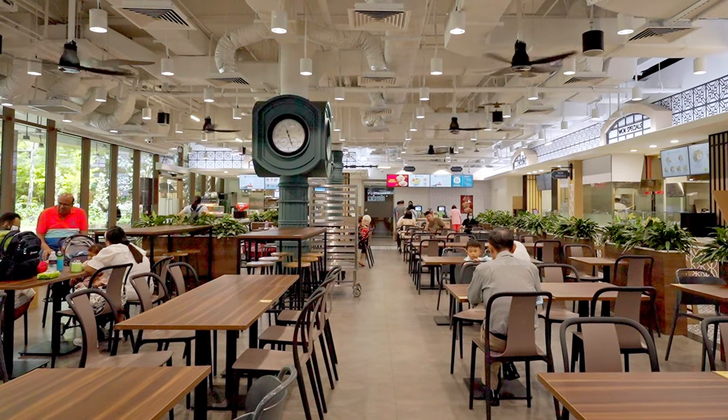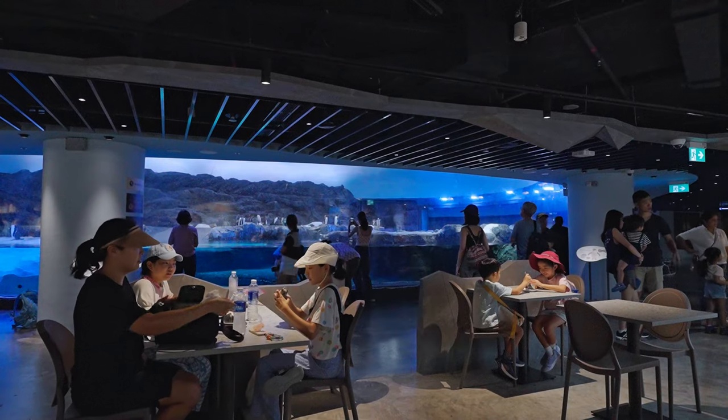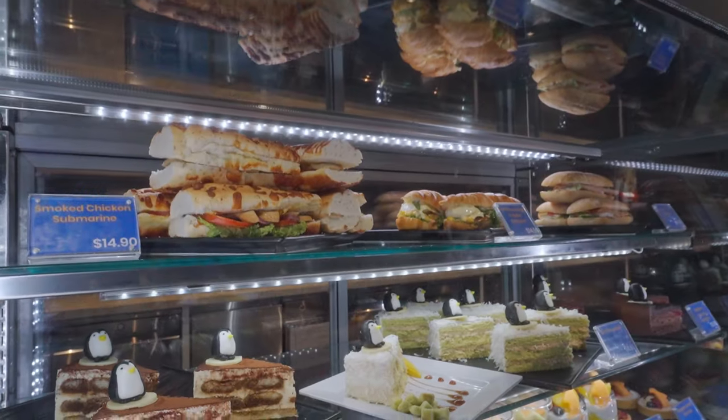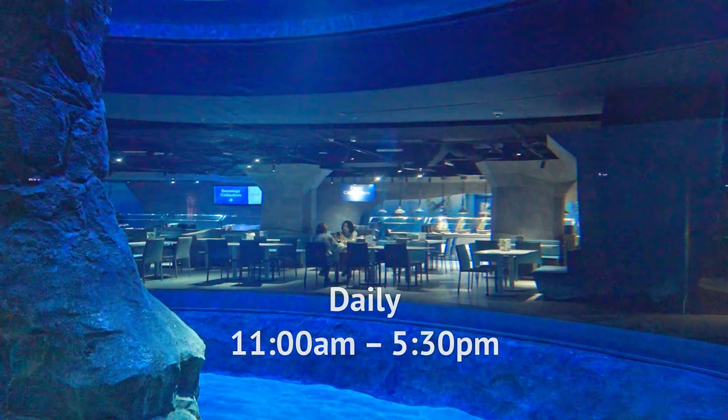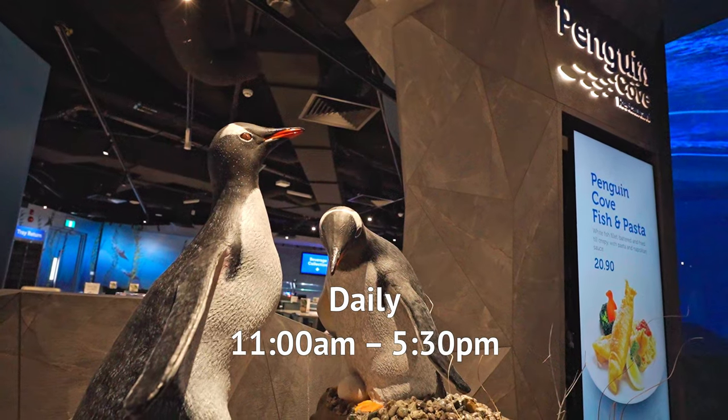And there's also the food central. The interior looks really good. It's also air conditioned. It's just like a standard Singapore food court. And there's a cafe at the Penguin Cove where you can watch the penguins as you eat your lunch. They sell sandwiches, pastries and desserts. At the lower level, you'll also find the Penguin Cove restaurant that sells Western style food.